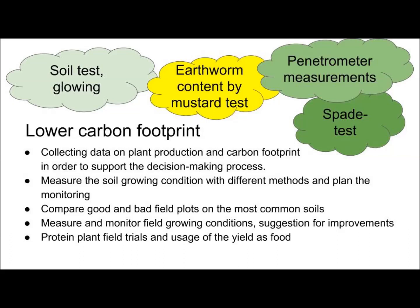So these are mainly very basic things that are usually done at farms also, such as soil tests, glowing, earthworm content by mustard test, for example, penetrometer measurements, and also the spade tests. They are easy things to do, and they give very good results.